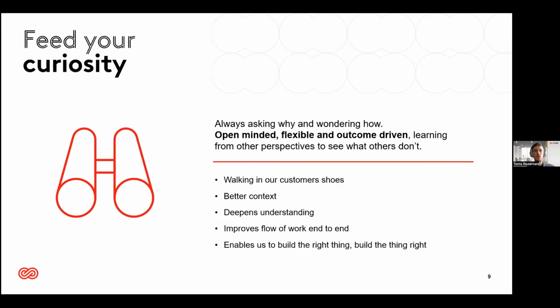And what I want to say is that curiosity can be not only about the product you are working on, but also about your ways of working, how to optimize the flow of work end to end, which is, by the way, one of the ground principles of VFQ. And VFQ, we will cover that at the end of the webinar. That's about curiosity.